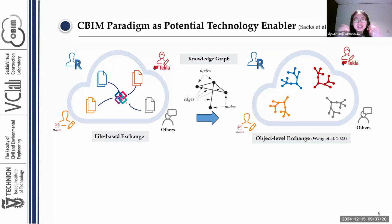So let me give you an example to understand the basics of a knowledge graph if you don't know that before. So let's say the nodes represent the objects in the BIM models. Node 1 let's say represents the windows in an architectural model, and then node 2 represents the corresponding openings on the wall in the structural model, and then edges represent the relationship between the two objects. So the window is inserted into these openings, and the opening hosts the window.